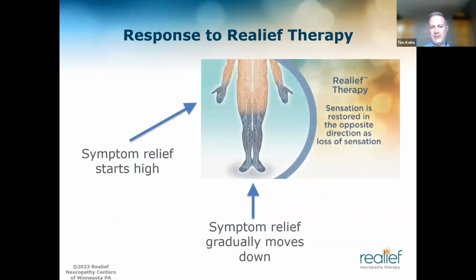In response to the therapy, we get better from the top down. It's just the way the nerves work. They're these huge, gigantic cells, and their nucleus or their factory is way up top, and the toes are at the end of the supply chain. So it's kind of the opposite direction as the loss of the function.